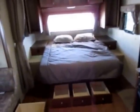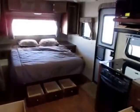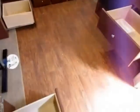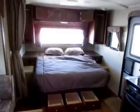Trying to decide if I want to start front to back. Let's start front here. One thing I like about this, first of all, perfect couples camper. Nice big open space living room, and I even have all the drawers pulled out and you still have lots of open space here. You will not trip over one another.